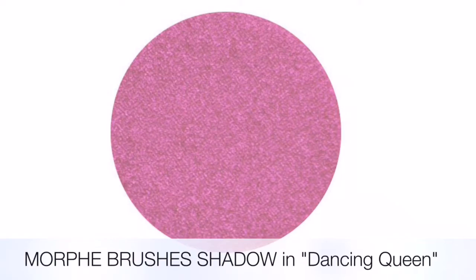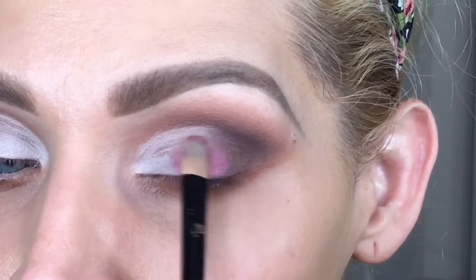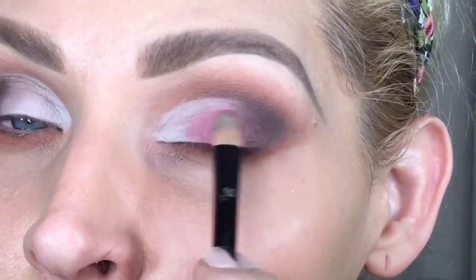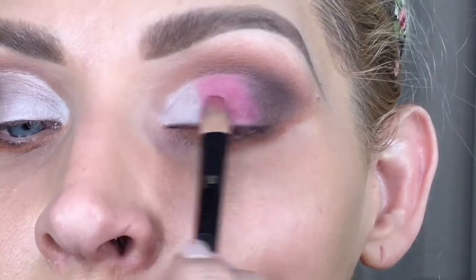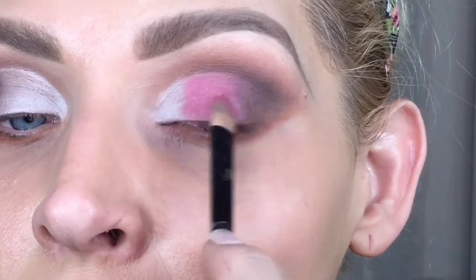I forgot to film this shade. This is actually the shade that I'm putting on my lid here. This is Morphe Brushes Single Shadow in Dancing Queen, which is a really pretty, almost a warm raspberry color that I'm going to be pressing onto the inside of the lid. Now here you can do any array of shades. You could make this a neutral color. You could make this anything you want it to.